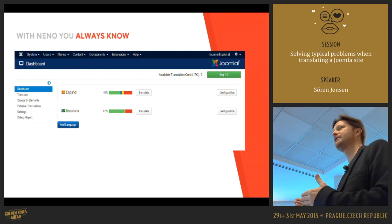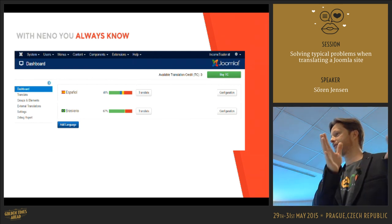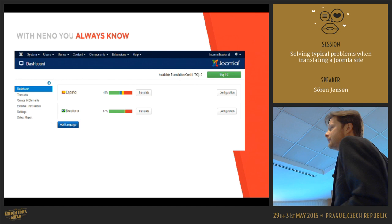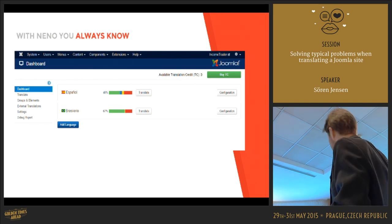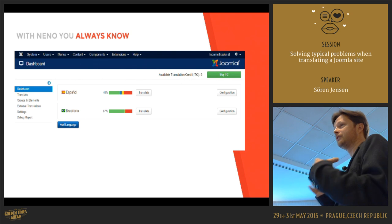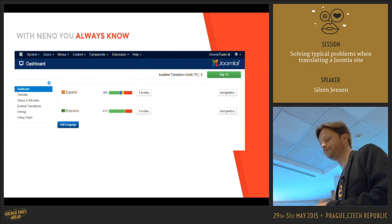The yellow section represents strings that have changed in the source language. So if you have English as your source language, then you've changed some content, and it needs to be retranslated. And the red is you just haven't gotten around to translating that yet. So those bars are throughout the interface. I'll show you some other screenshots later where you can see them. And it gives you a very good overview of what needs to be translated. And you can also, in our translation interface, very rapidly find the strings that need to be translated.